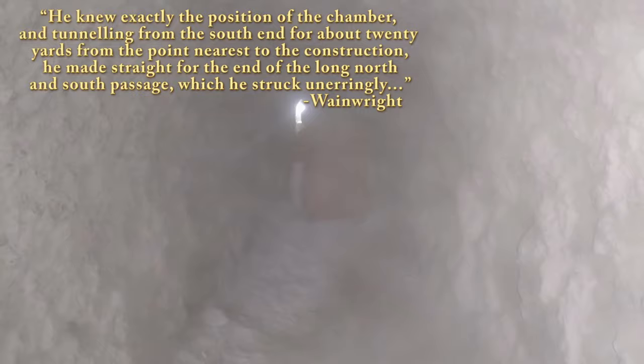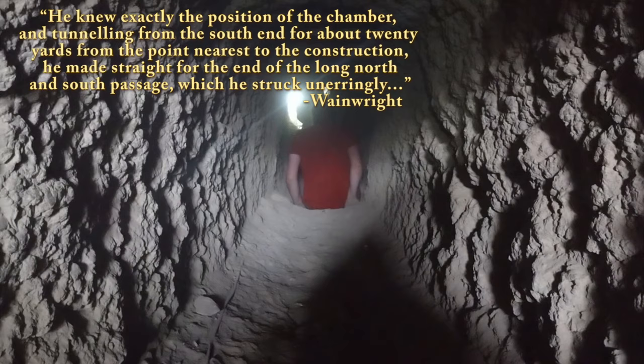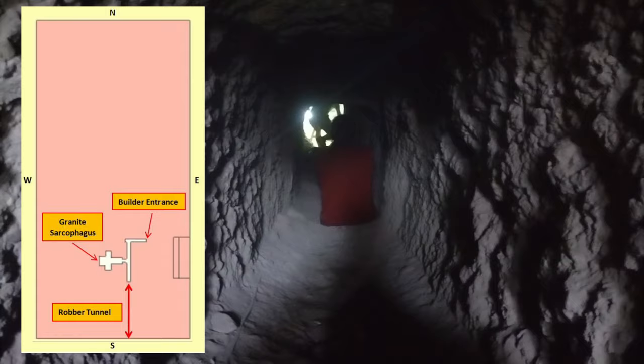This is how Wainwright depicts the robber. Quote, he knew exactly the position of the chamber, and tunneling from the south end for about 20 yards from the point nearest to the construction, he made straight for the end of the long north and south passage, which he struck unerringly, end quote. Looking at this top view schematic of the Mastaba, it is clear that it would be unlikely for this to have happened by chance. It is possible whoever dug the tunnel likely did so while the builders were still alive or the construction plans were still available.